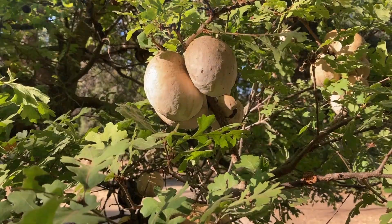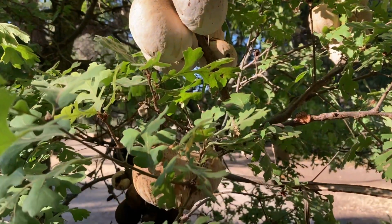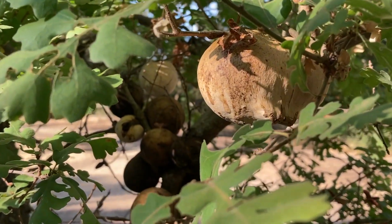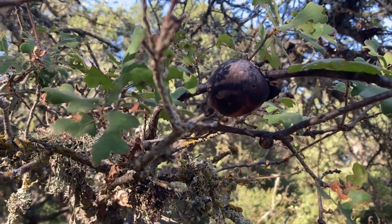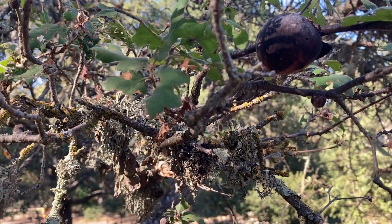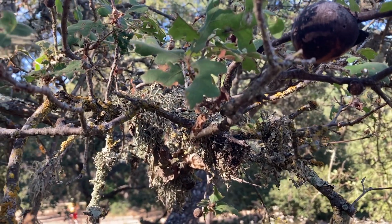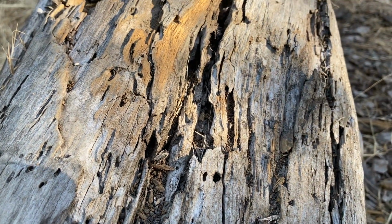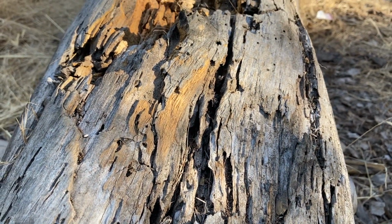So I like this area because it brings to mind that we might look at a zone like this and think, well, it's not that interesting. Those trees aren't that fantastic. But there's so much life that an area like this supports, even in this dead wood, this dead material on the ground.